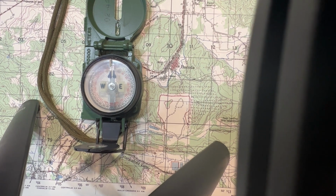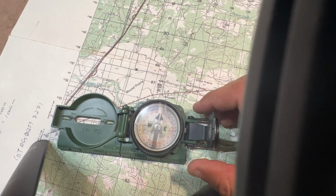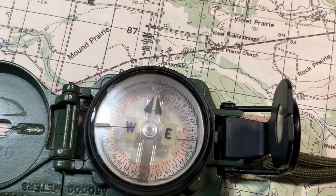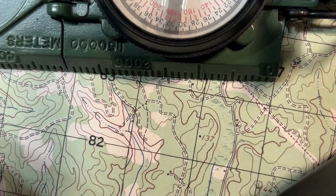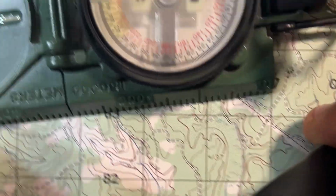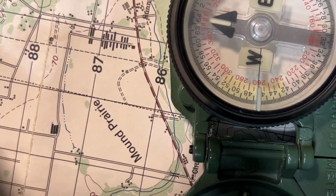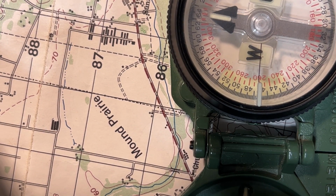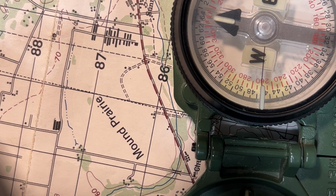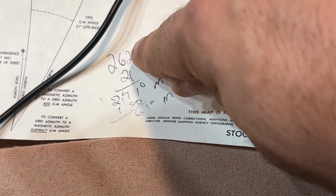Now, why is this important? I simply line my start point and my end point, and that gets me, best I can show you with the stupid tripod thing, about 260, 261. Now, if you remember before when we had our protractor, we estimated 262.